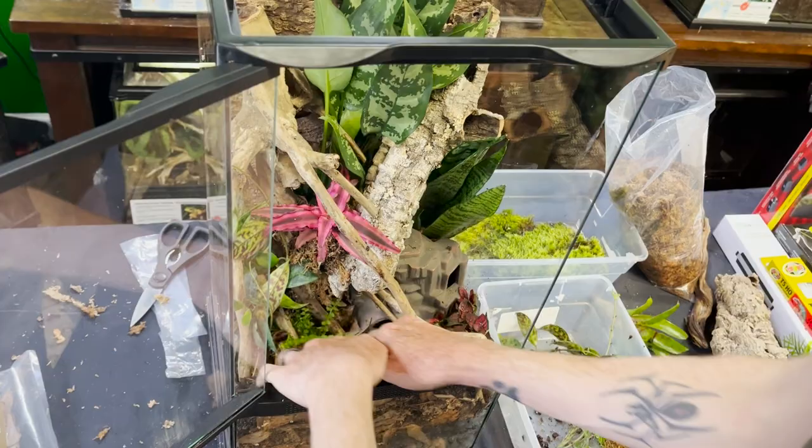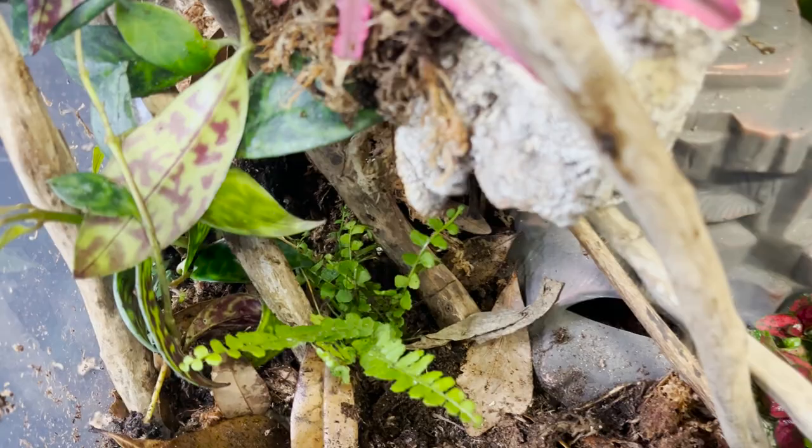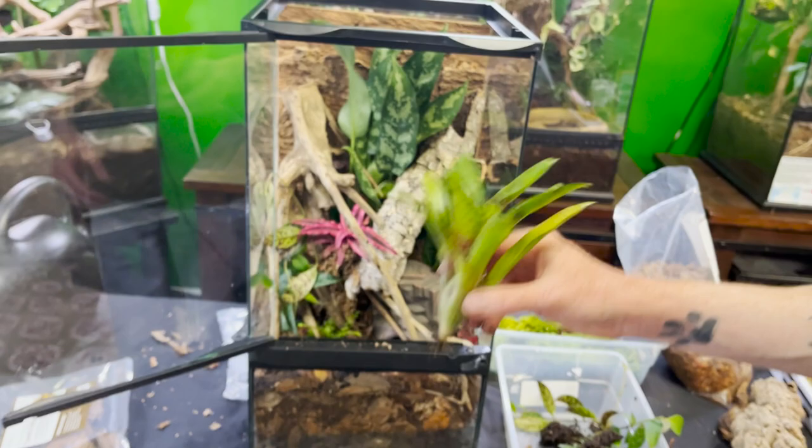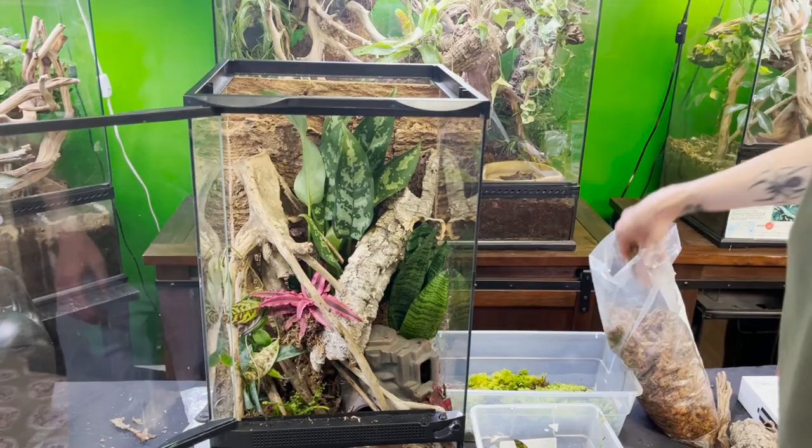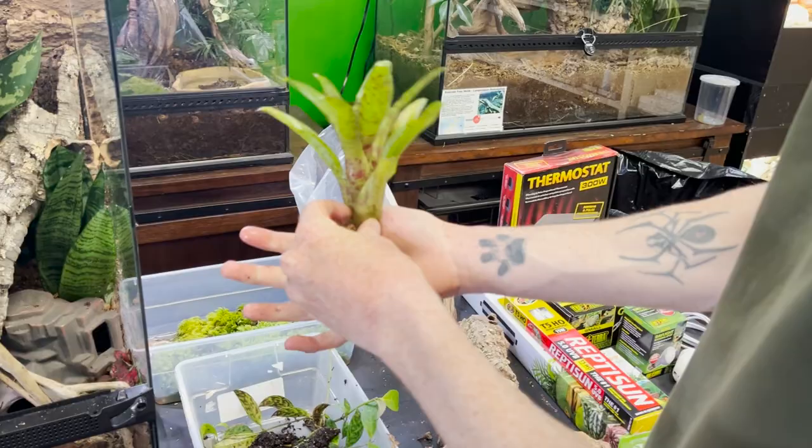Next, my favorite is looking at the top. So I have this absolutely beautiful bromeliad right here. I have two bromeliads. We have a mini and we have a big one. They are both neoregelias, if I'm not mistaken. So I'm gonna follow the similar principle like I did with the cryptanthus. I'm gonna take the base and I'm gonna kind of wrap it in the sphagnum, right like this.